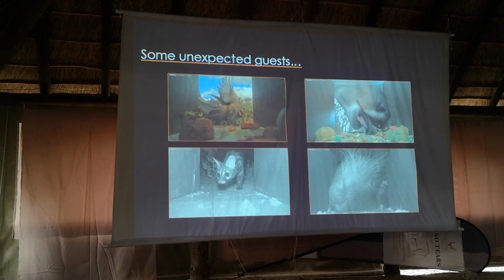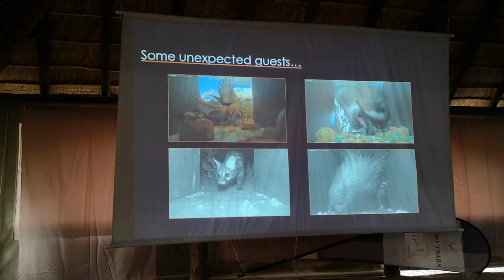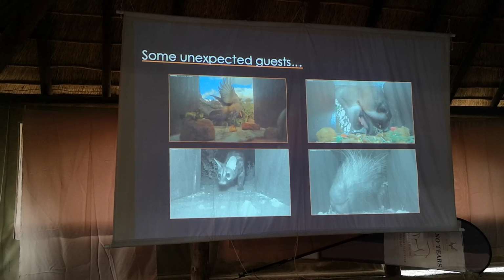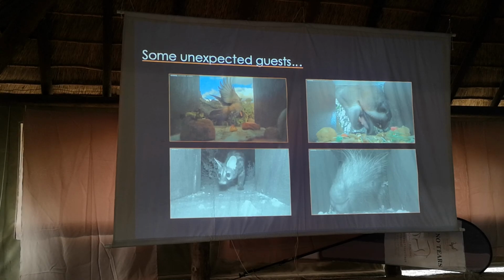We also saw a familiar chat flying away there. And like I said, this was on a private game farm, so the kudu joined in as well in the buffet. We see a small spotted genet there, and there were, well, I don't know if it was many porcupines, but there were some porcupines that loved the taste of my bait and also my boxes because they took a chunk out of one.